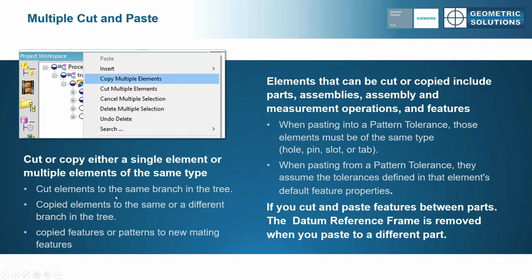And I can cut them to the same branch in the tree, to a different branch in the tree, and I can copy features or patterns to new mating features. And that's a cool thing here, the new mating features, and I'll talk about that. If you start copying and you use pattern tolerances, they must be of the same type. They all got to be holes, and the pattern tolerance has to be a hole. We'll talk about that. And when you're pasting from a pattern tolerance out to an individual feature, it loses its tolerance. And I'll show you what that means.